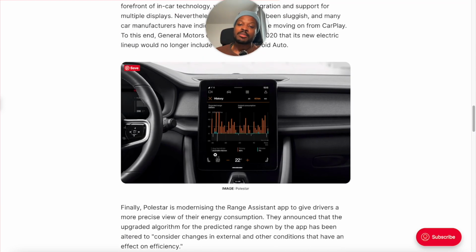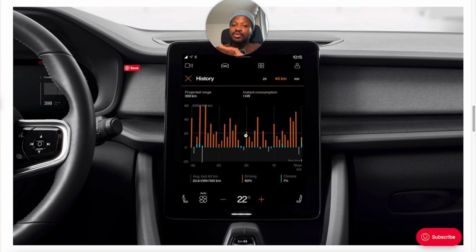Now, finally, Polestar is modularizing the range assistant app to give drivers a more precise view of their energy consumption. They announced that the upgraded algorithm for the predicted range shown by the app has been altered to consider changes in external and other conditions that affect efficiency. So essentially, they're improving their system overall, especially the system that tells you how much range you've got remaining and how your battery is affected, how your driving style affects everything, the instant consumption, the projected range, the history throughout, not to mention climate control and driving. How does it affect the use of the battery? This is quite good from Polestar.